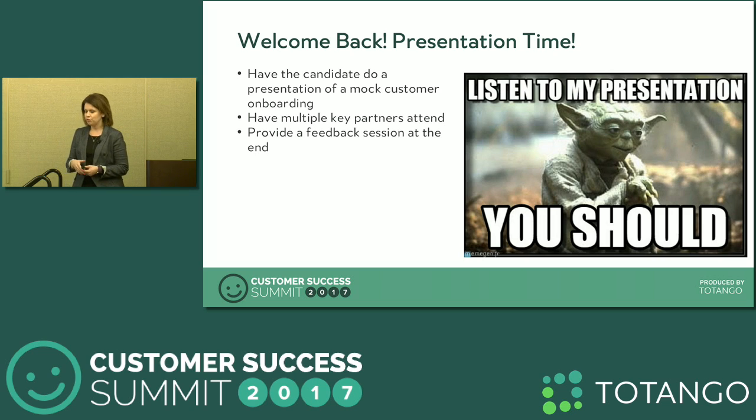I also believe that customer success management is a big representation of your company. So I want to see how people are under stress. So what we do is we have the candidate come back and do a mock customer onboarding. I have various key partners attend, generally about 6 people. And then after the presentation's over, we all provide feedback, both positive and constructive, just to see how the candidate interacts and responds with their key partners.